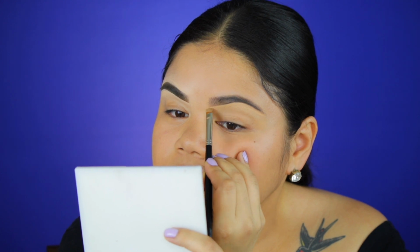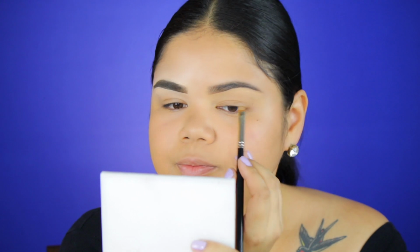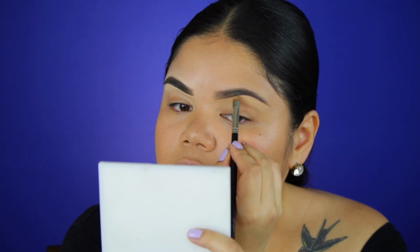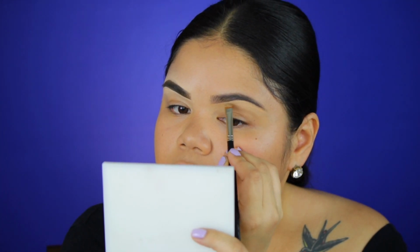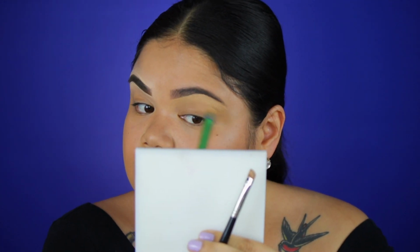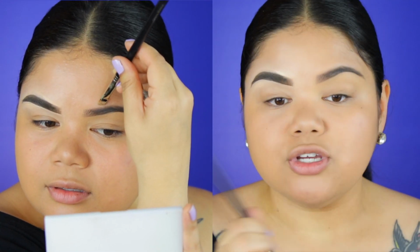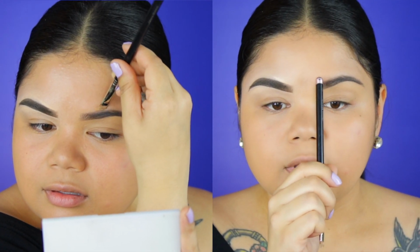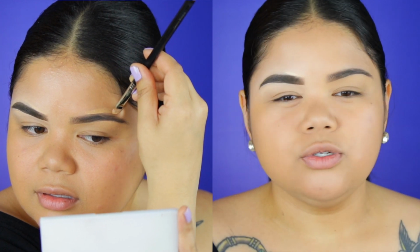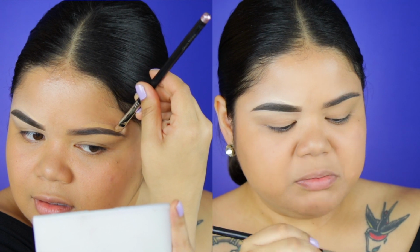Now I'm gonna go to the front and with a light hand, add that under there as well. I'm gonna take a brush and I'm gonna blend that out. Now with the top, I typically don't do this part at all. I usually just leave that alone because I don't really like how it looks sometimes. That's the do and the don't. So the bad, the good.